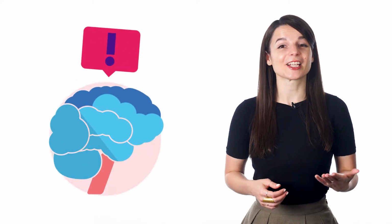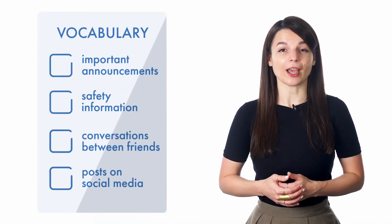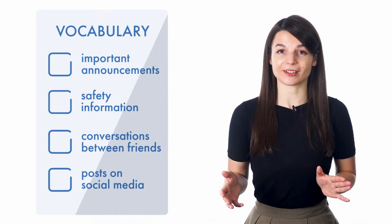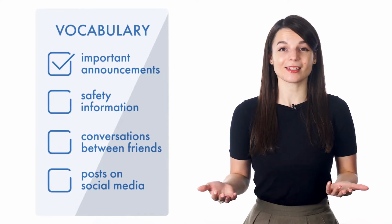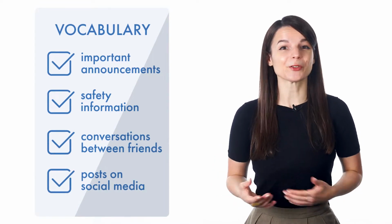When you learn new vocabulary words, you increase your skills in reading, writing, listening, and speaking. As you learn a language, you gain the ability to recognize vocabulary words and learn when to use them. It's important to have a vocabulary that covers a range of topics so that you can understand important announcements, safety information, conversations between friends, and posts on social media.